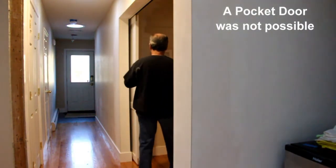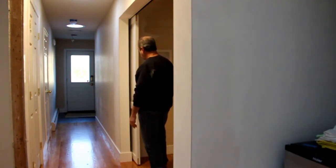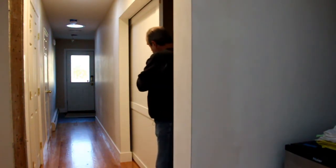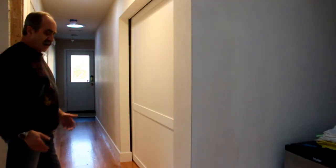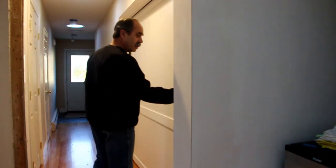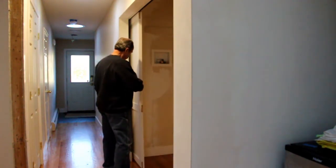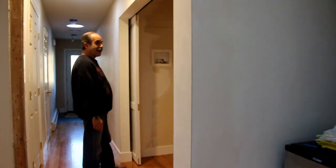So what we did, as we stood here in the doorway, we remembered there is a stairwell under this wall. So we had a hole cut on the wall, and we moved the door to the inside of the closet. So now it's not in the way of the hall, and when we open it, it disappears over the staircase. We still have to put the floor guide on it, but basically it got it out of the way.